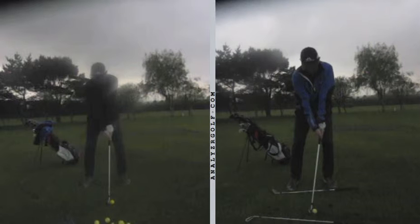Today's lesson and practice session ultimately was not about really changing anything. It was just about cementing some feelings, because of course we don't want to keep on hitting Andy with a big stick asking him to change his swing every single lesson. He still needs to be able to play with his swing and feel comfortable on the course. So today's session, ironically enough, was about comfort.